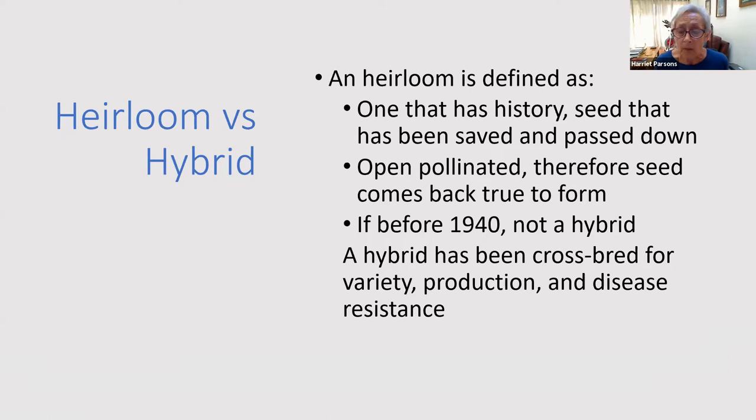If before 1940, it's not a hybrid. A hybrid has been crossbred for variety, production, and disease resistance. Back after 1940, everything got really high production, industrialization was really occurring, and they wanted to be able to ship tomatoes across the country. So they started breeding them to be able to do that. And in those days, people wanted a smooth, round, uniform tomato. So that's what they were going for. And farmers wanted disease resistance. So as a result, you lost flavor.